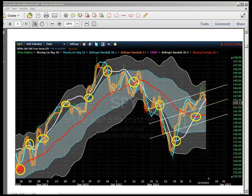So the first thing I like to look for is where's the location of the 30-period regression line with respect to the Bollinger Band mean, and then what direction is it pointing, and where is it with respect to the river, in terms of defining that overall trend. That really does a nice job of marking off line segments here on the 30. So if you look at the 30 as really the trend, the 30-period regression line gives you some interesting insights.